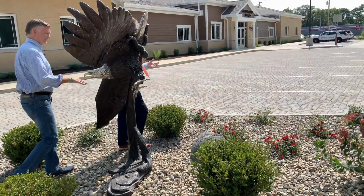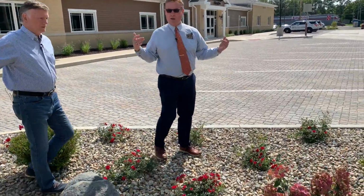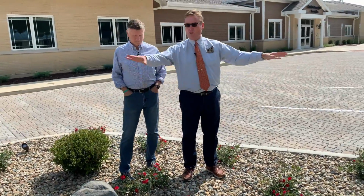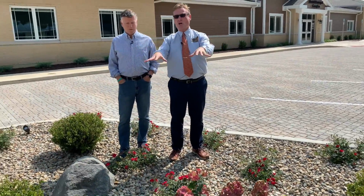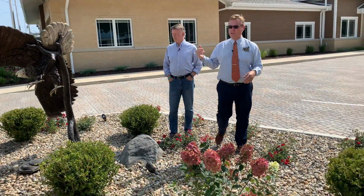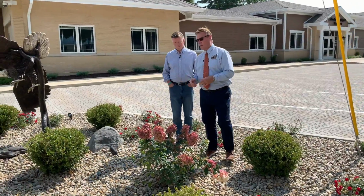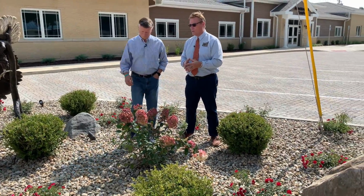Now you're going to see these red drifter roses all throughout the landscape, and what we do is a nice layered look. We've got lower plants around the outside, taller plants in the inside. I see that. Of course, the bronze eagle takes center stage. We've got one of our beautiful sun-loving hydrangeas. This is our tardiva hydrangea.